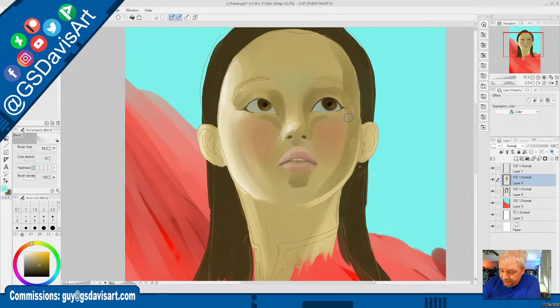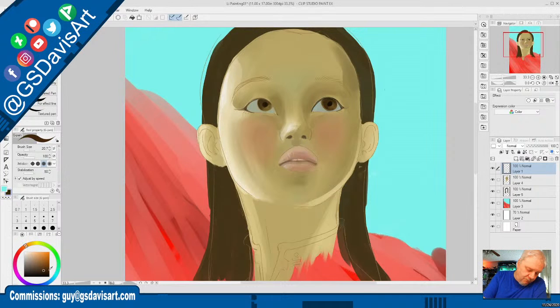There we go. So I'm just smoothing it out a little and bringing it into the painting. Just a little bit there. And that's showing a little bit more of what's going on. I think that's better. One of the things we can do that'll help, because right now it's kind of dramatic, is put in the hair that's on her face.